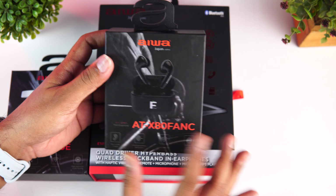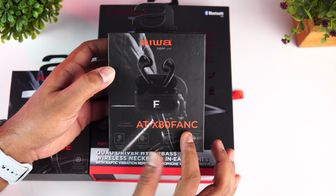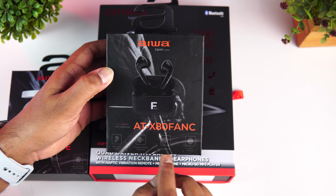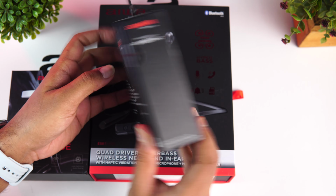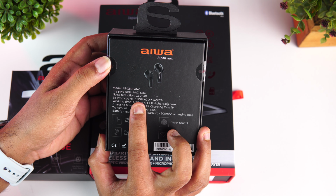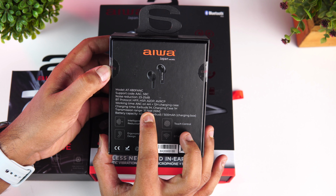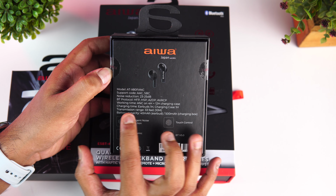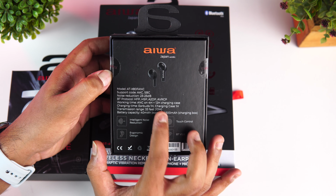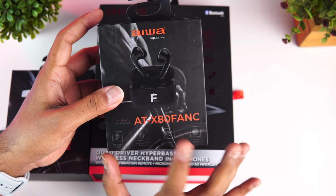So this is the premium one, the AT-X80XFANC. As the name indicates, it's the one with active noise cancellation. You can see again ergonomic design, intelligent noise reduction, wireless 5.0, and touch controls for managing the music. Here also AAC and SBC are the codecs, and noise reduction is around 23 to 25 decibels. Charging time for the earbuds is 1 hour, and for the case again 1 hour. Transmission range is 10 meters, with a 40 mAh battery and a 500 mAh charging box. So that's the second one, the one with ANC.